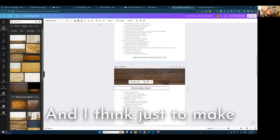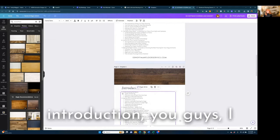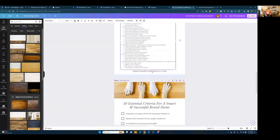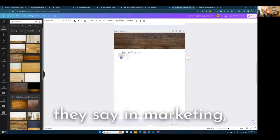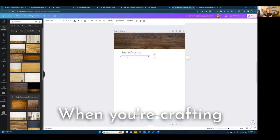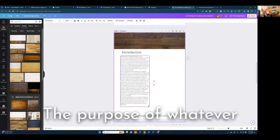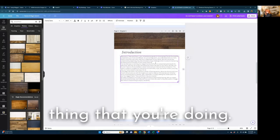And I think just to make it line up nicer, I'm going to center the player, move it left. And since it's the introduction, you guys, I think I want to get a dog up here again, because dogs are just really eye-catching. They say in marketing, the purpose of the first sentence is to get people to read the next sentence. When you're crafting content and you're doing visuals, always keep that in mind. The purpose of whatever you're doing is always to drive them to the next thing that you're doing.